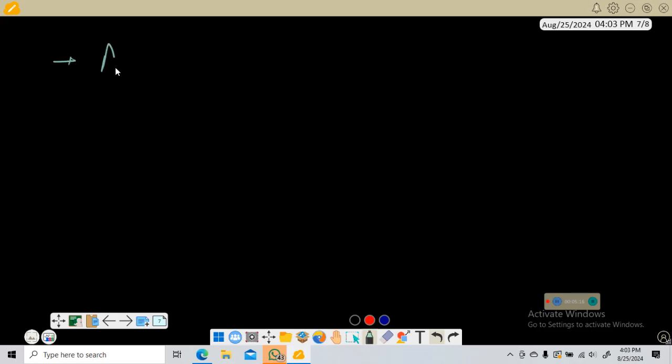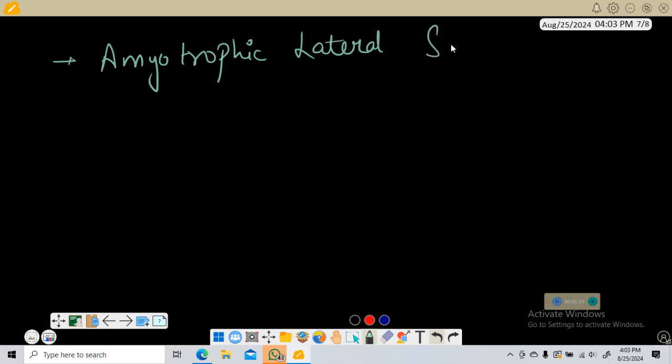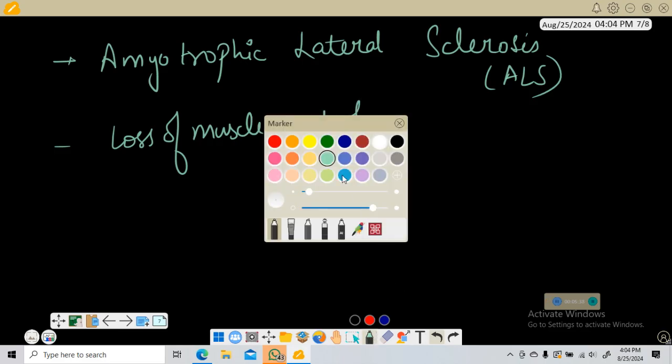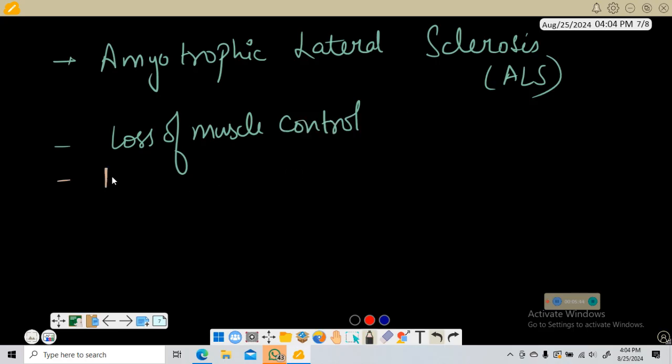Then we have another disease, ALS, amyotrophic lateral sclerosis. Here what happens is muscle control is lost. Here again we will use mesenchymal stem cells, transplantation of mesenchymal stem cells, and then there is autologous transplantation.